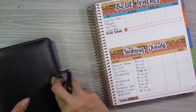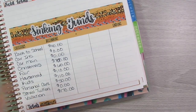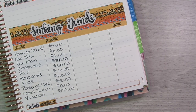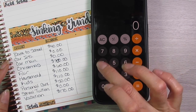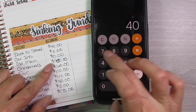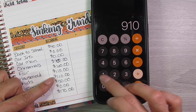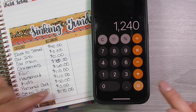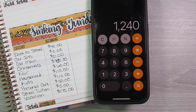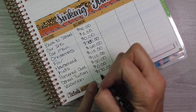So I'm going to go ahead and get these figures added up. Okay, so we have the 40, 700, 60, 110, 110, 50, and 170. So for sinking funds, starting in the month of September, I have $1,240.